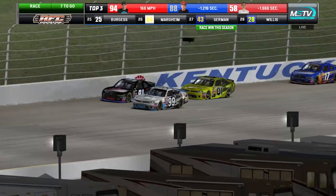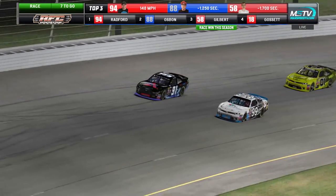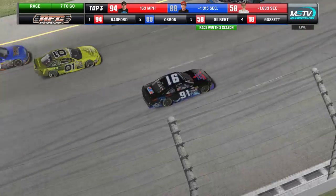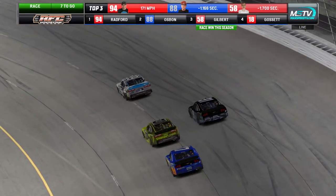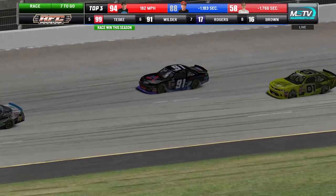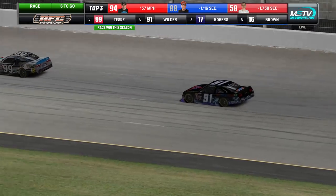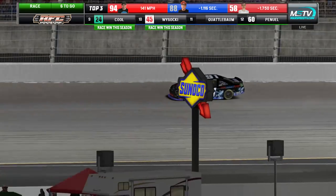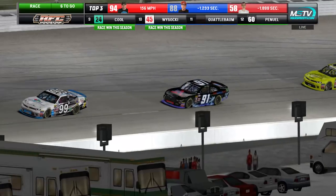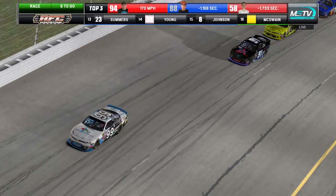Down the backstretch, Teska with a good move, good run into turn number 3. Wilder running that high side, really trying to keep the momentum going. Teska gonna clear him. Now Chris Berg taking a shot at the 91. Berg and Wilder will go at it, but for right now, Wilder is solidly in 6th place. Teska into 5th in that 99 machine.